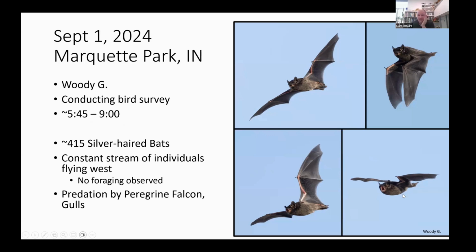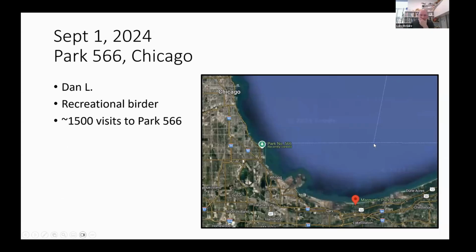No evidence that they were out there foraging. In fact, probably the opposite. There were peregrine falcons and gulls that were picking off some of these bats. So it suggests that there was a large number of bats migrating that night that got blown out over the lake and were trying to find their way back to shoreline.